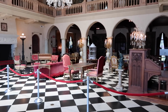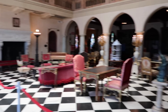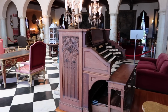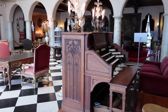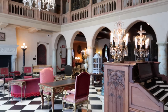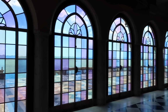And then the furniture right there before the fireplace. And over here, an organ. Is that a Wurlitzer? Oh my gosh, I think it is. If not, it still is grand. I mean, how many people have an organ in their living room? The Ringlings did. And over here behind me, out that stained glass, is a balcony.